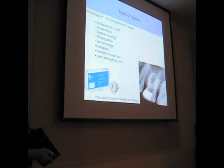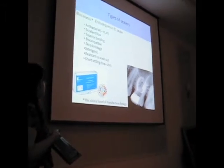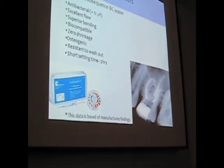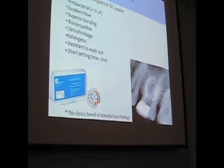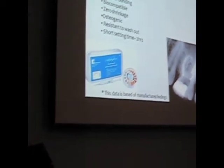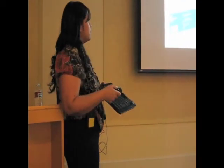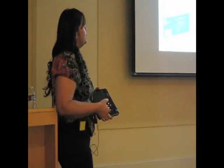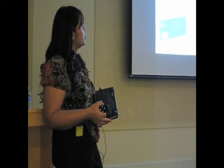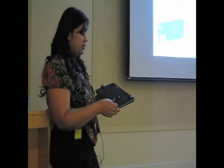It's basically antibacterial, with a high pH. So this is one of the latest sealers out there. Both me and Dr. Shani have used this. Shani, are you using this as a sealer? Not as a sealer. We use it as a repair material. It comes in syringe as well as a putty consistency. So you can use it as a root repair material, or syringe and inject it. Very good flow, superior bonding. It's biocompatible, with very little shrinkage and osteogenic properties. So that sounds like a very, very promising sealer.